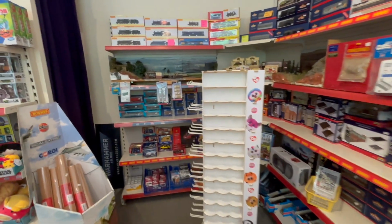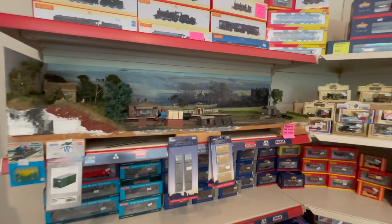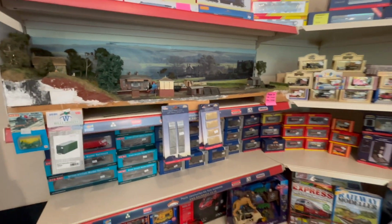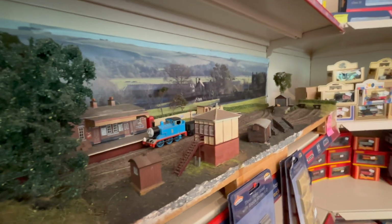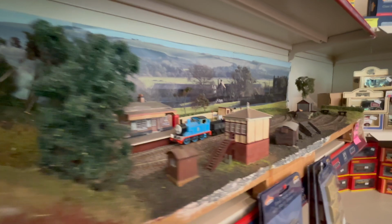Now the layout is split, which we talked about in a previous video, because the shelves are set the other way round to how the old shop was. We'd have had the scenic section buried in the corner, which wouldn't be too good to see. So we've got the scenic area at the moment, which is a static exhibit with Thomas sat on there.